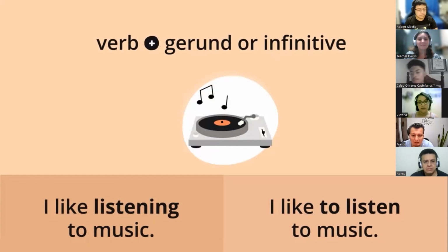I like listening to music. I like to listen to music. Yes, so you see, we have the verb like, and you can say, I like listening or I like to listen. Either you use a gerund or an infinitive. It is up to you, right? It is your decision. With these verbs, it doesn't matter which you use. Yes, Frankie? In this case, I usually hear I like listening. Yes, it is more common to say I like listening to music.